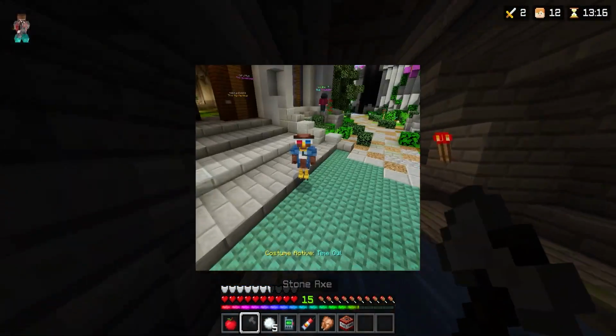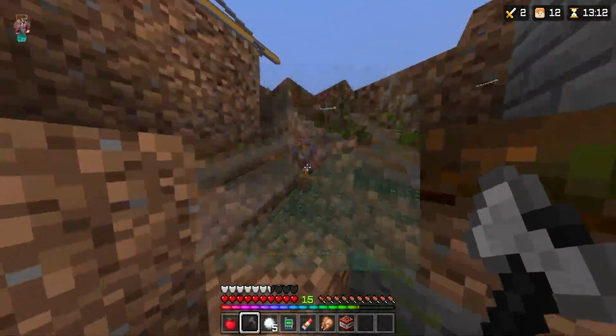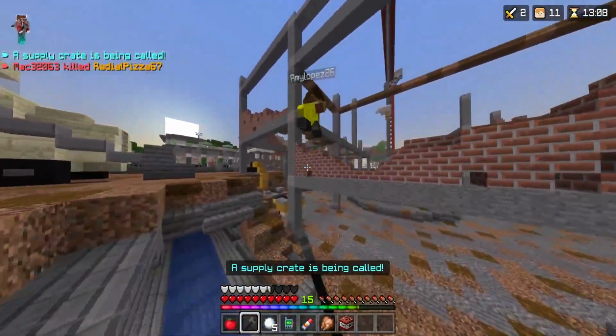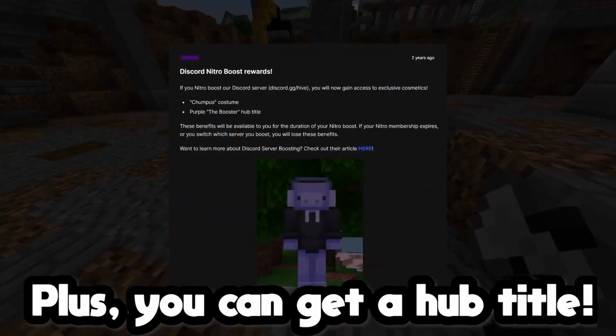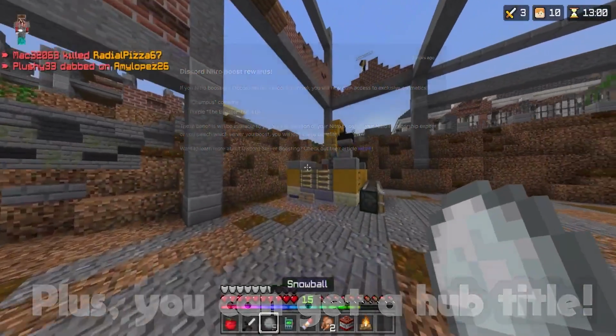This costume does look cool, and it's super rare. Would I go for this? I mean, if you log into the Hive for 1 minute every day, it's honestly probably possible. I would maybe go for it. You can also get the Chumpus costume for being a booster of the Hive Discord server, which is just the Discord mascot, but you have to keep boosting to actually keep the costume.